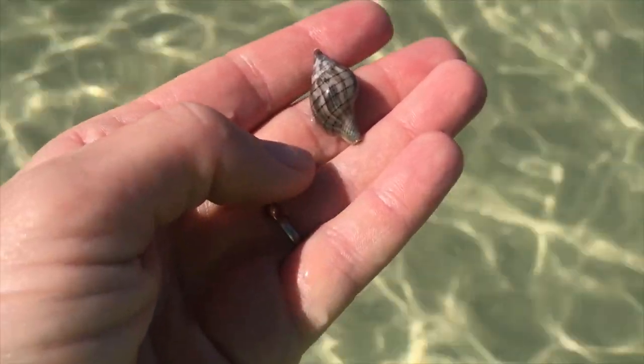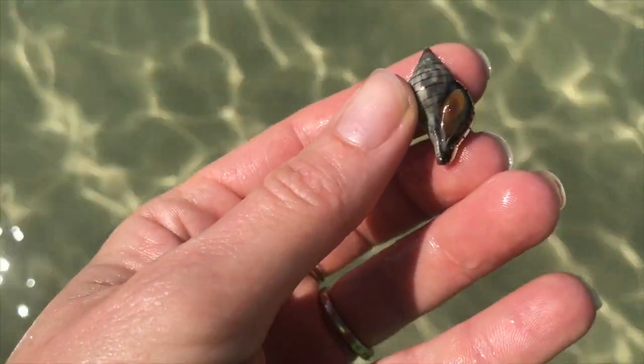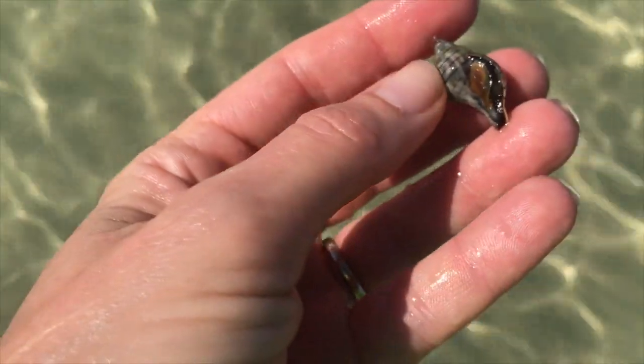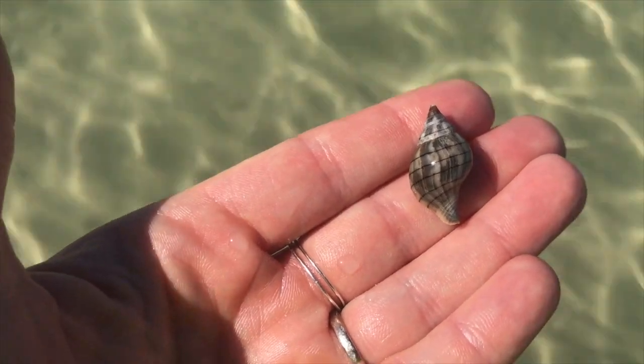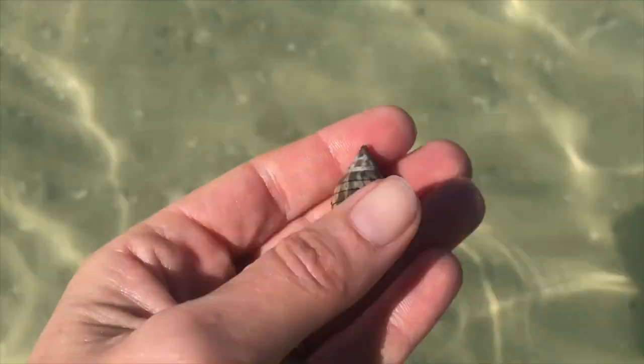Here we have, look at this, a banded tulip. I was so excited, but it's alive. Look at this little operculum, little buddy. I was really psyched to find this guy, but can't keep it. He's got to go back and get bigger and do his little snail life thing.